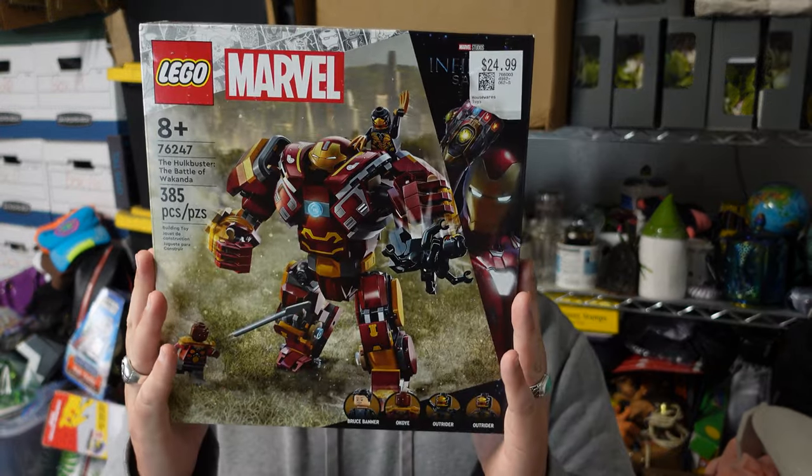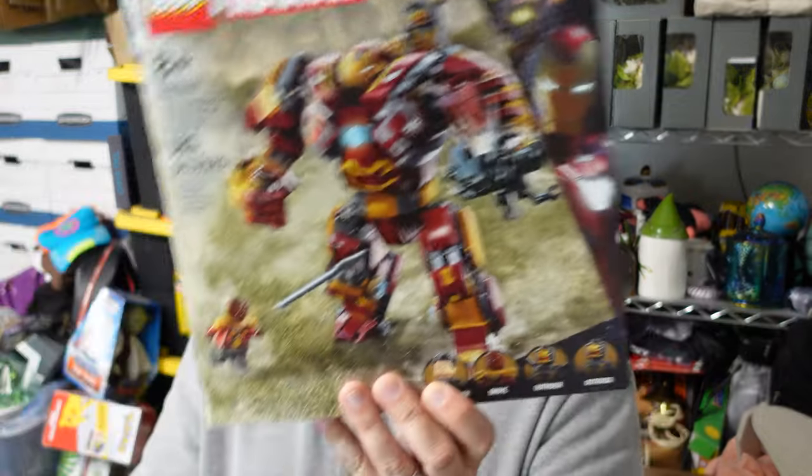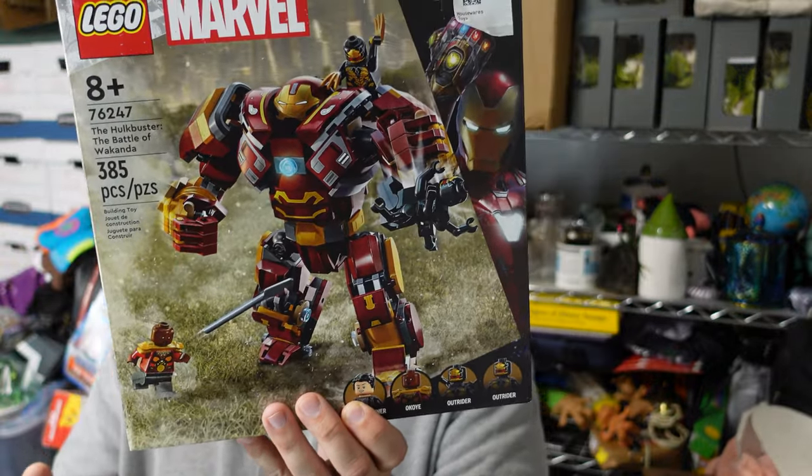And then eventually, retail stores got more supply in, and obviously the resale value went down. Now this one here isn't that great of a set. It's a recent one. It might still be out for sale. This is from Avengers Infinity Gauntlet Part 1 with Bruce Banner, when Bruce Banner was operating the Hulkbuster. But this isn't a really great set in my opinion.